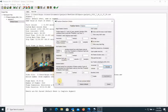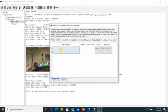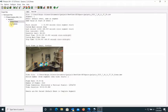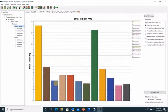Once fixation criteria is entered, we must associate the participant file with a background and area of interest, or AOI, collection. Using ET3 space allows us to use a common background and AOI collection for all participants. In this project, we only have one background and one AOI set, so we do not need to choose. Now we may observe the fixation sequence and dwell nodes.